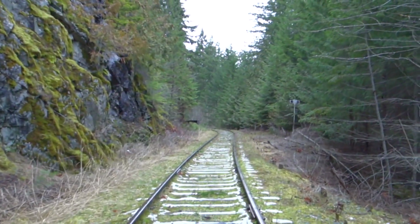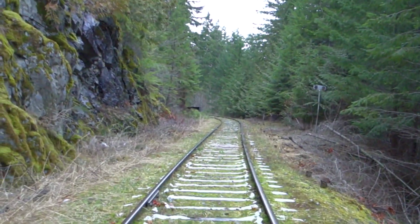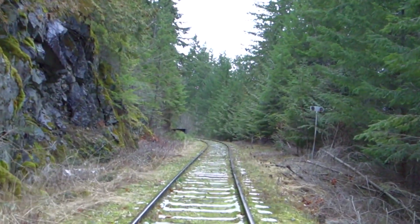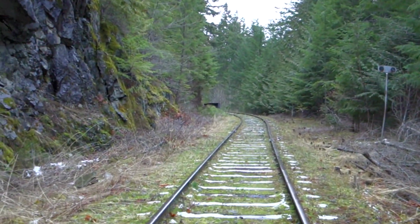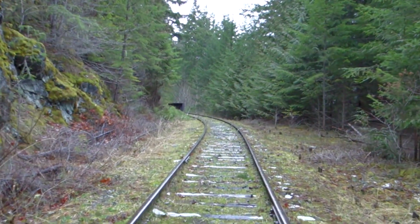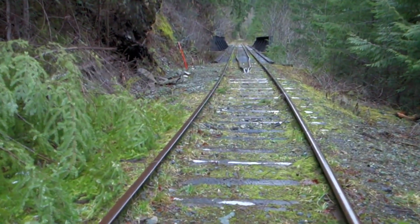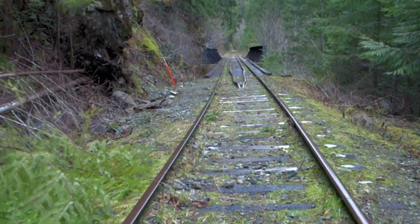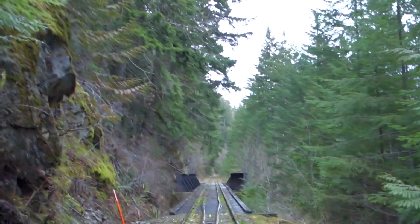Coming up is the mile 18.8 compound bridge. That's a half depth girder in the middle, and either side is a wooden trestle. There, see, I went into tour guide mode right there. Okay, just little bits of snow left on some of the ties, and that's it.